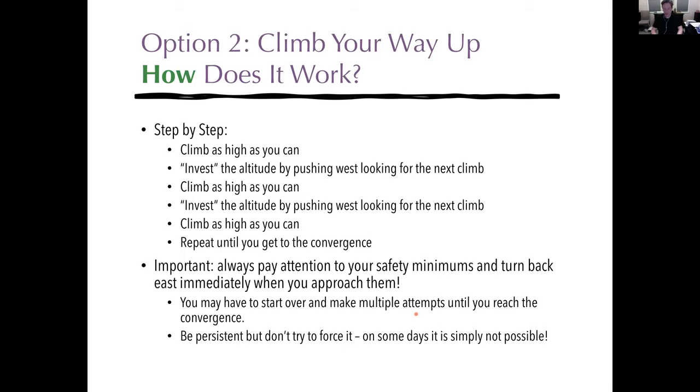So how do you do this? You basically climb as high as you can where you are. Then you invest the excess altitude. When I say invest the altitude, that is the altitude that is more than you need to safely get back out. So you always have to be as high as you need to be to safely get back out of the mountains. But any altitude that is higher than that, you can invest and push west and look for the next climb. As soon as you find that climb, you climb as high as you can, and you build up some excess altitude above where you have to be from a safety standpoint.